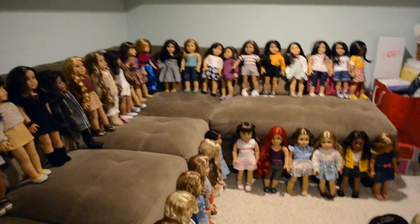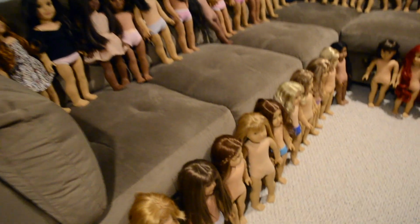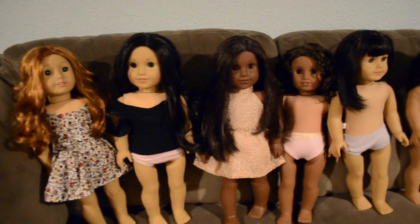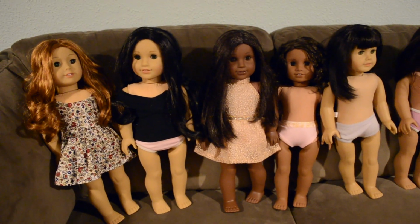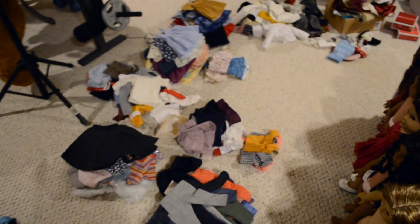Let me do a time check. It is now 5:16, and each one is undressed except for some of these that I already have kind of Christmassy things on. I'm just gonna match those. I just have so many. Sorry that I'm cheating a little bit. And look at this craziness, all of my clothes, especially over there. It's a lot. Let's do a time check.